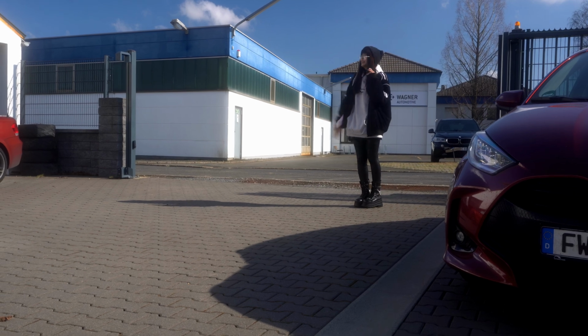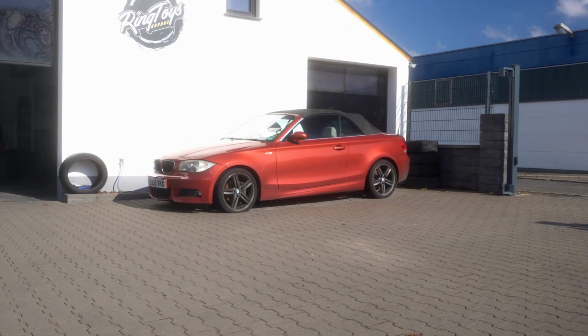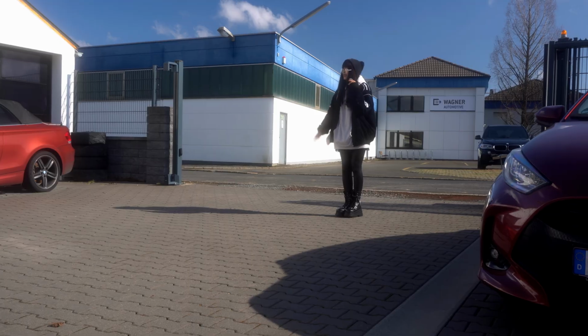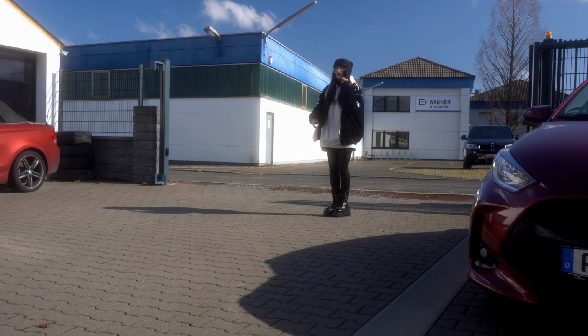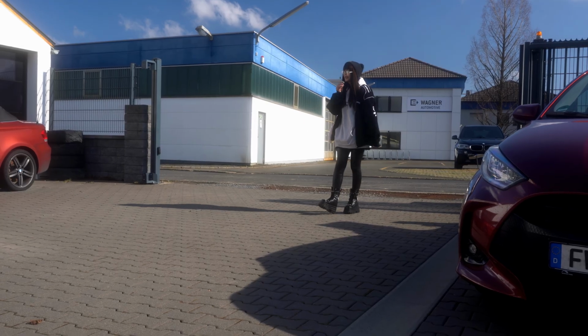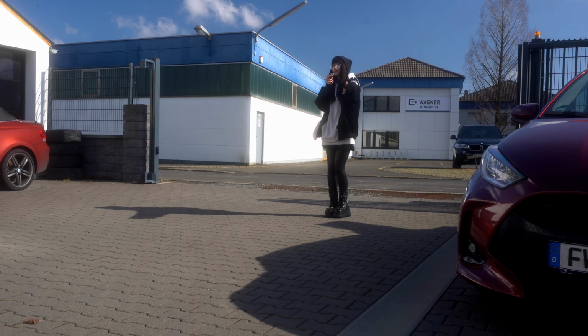We arrived. Luckily Ringtoys is able to help us. But yeah, I think it happened yesterday night on the Autobahn. We just went over this, I don't know, crack in the street in the rear tire, the sealing of the valve. I don't know that word in English, but yeah, that basically broke. Now they're gonna fix it for me, so yeah, we can still go on the ring today, hopefully.